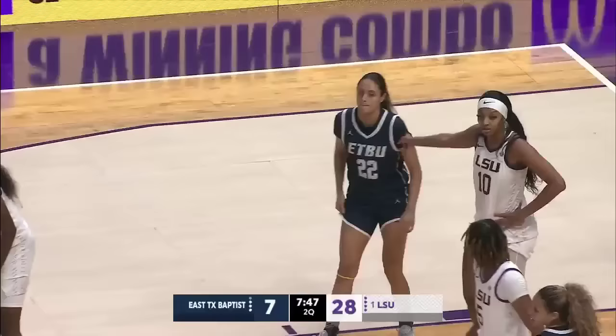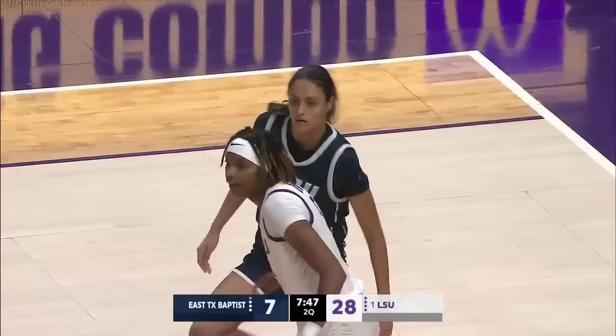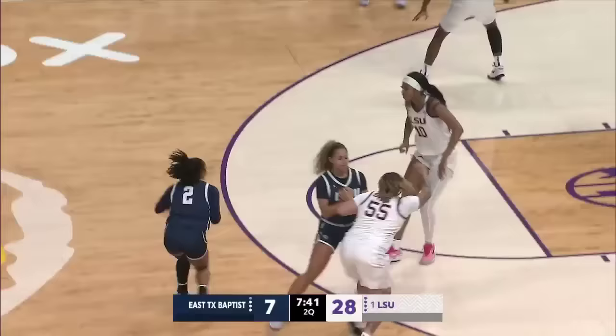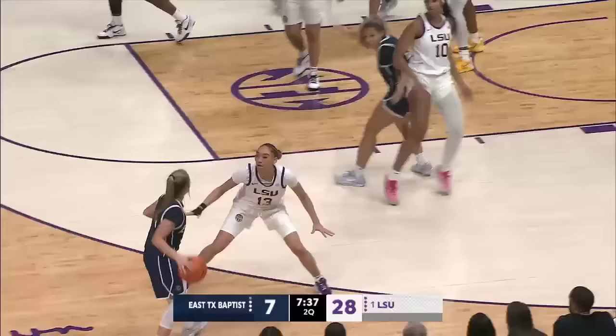And Tristan Smith and Hannah Matthews are out. Galvin will inbound right in front of us here near the LSU bench. She will get it near half court to Ward. LSU by three touchdowns, 28-7. Ward will move toward the top of the key, picks up her dribble, gets it right wing to Galvin.